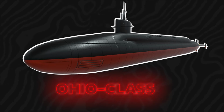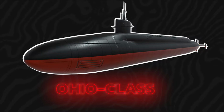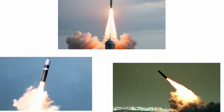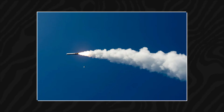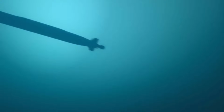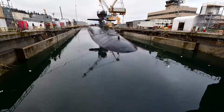The American Ohio-class submarines, for example, can carry up to 24 Trident II D5 ballistic missiles, which are equipped with multiple warheads. Depending on the loadout, each missile can carry either 8 W-88 warheads, each with a yield of 475 kilotons, or 14 W-76 warheads, each with a yield of 100 kilotons. These missiles have a range of over 7,260 kilometers, giving them the ability to strike targets on the other side of the world with terrifying precision. The Ohio-class submarines themselves can reach a maximum speed of 25 knots while submerged.